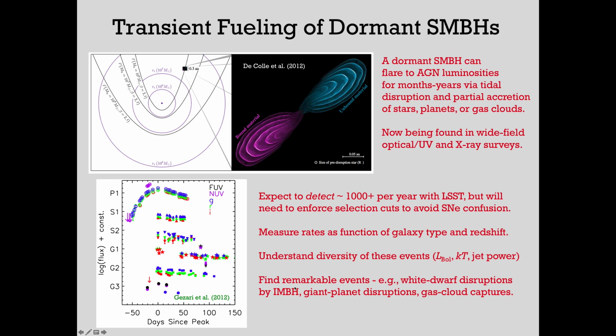So anyway, that's one example of a remarkable event. You should also be able to detect the disruptions of giant planets, of gas cloud captures, and so on. And all of this together will give us insights into the importance globally of transient fueling in terms of the buildup of black hole mass in the universe.